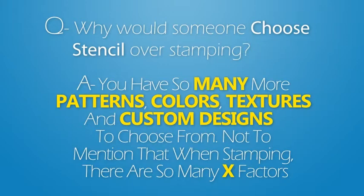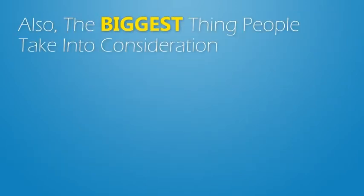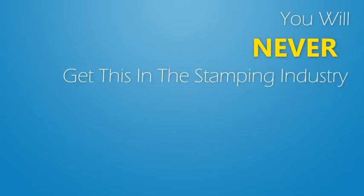Not to mention that when stamping, there are so many X factors such as weather, crew size, temperature, forming, and experience, just to name a few. If any of these elements are off, missing, or lacking, you will have a job that is inferior and unprofessional looking. Also, the biggest thing people take into consideration when choosing stenciled concrete over stamping is our lifetime warranty. You will never get this in the stamping industry.